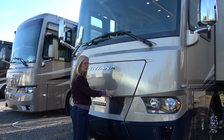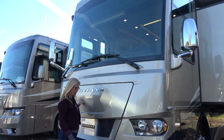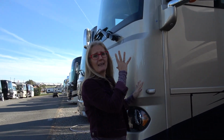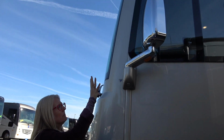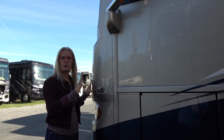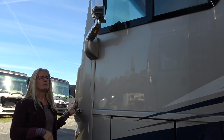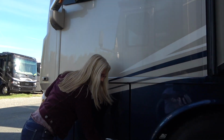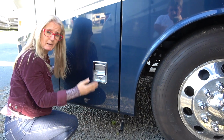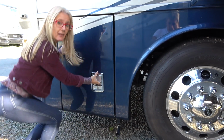The Ventana also has a front generator that slides out. It's an 8 kilowatt diesel Cummins Onan generator, so that's a good one to have. Coming around the front, you get that massive windshield, the big mirrors, and the side view cameras. This is all just good for lane changing and driving and parking. Down here is your exhaust. Based on other Newmar rigs, this one doesn't have the chrome on it. I don't know if that matters to you or not.